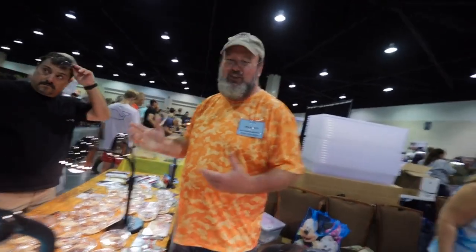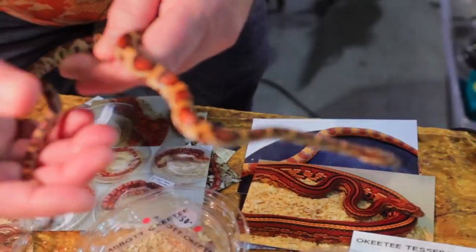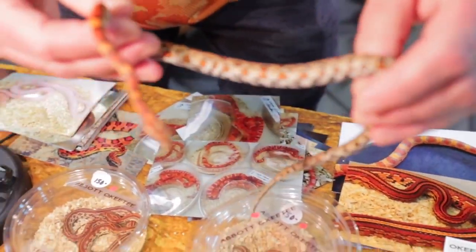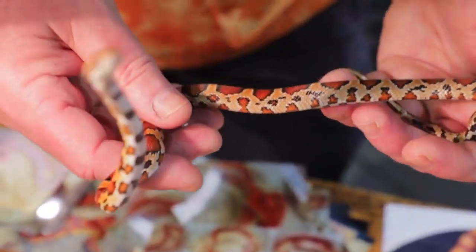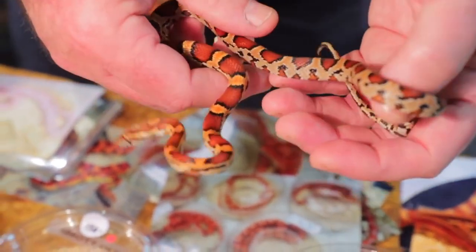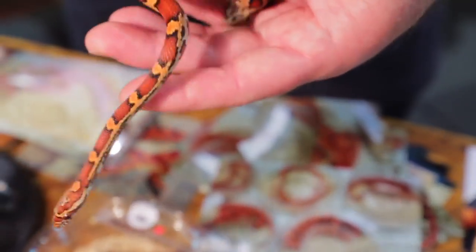Yeah, I'm Lee Abbott. I'm doing the Okatees and the morphs of Okatees. This is an Okatee corn. This is what I'm known for. This is the animal that comes from Jasper County. Okatee is a 600-acre hunt club, and in that area, years ago, that's where a lot of great snakes were found historically.